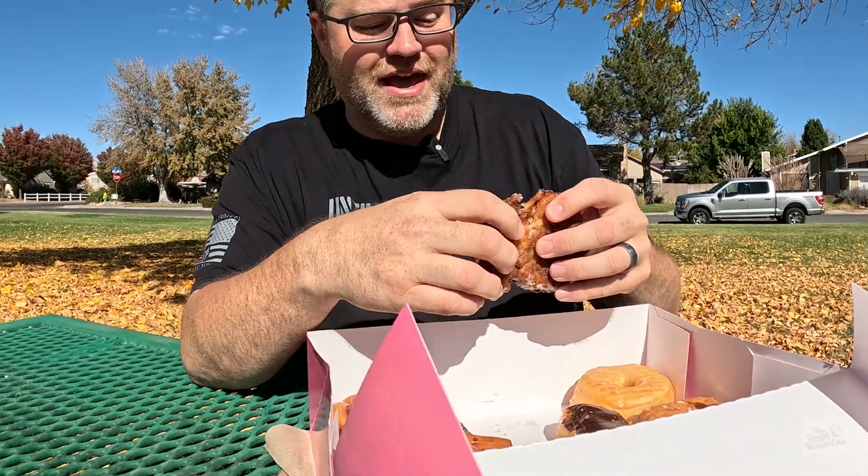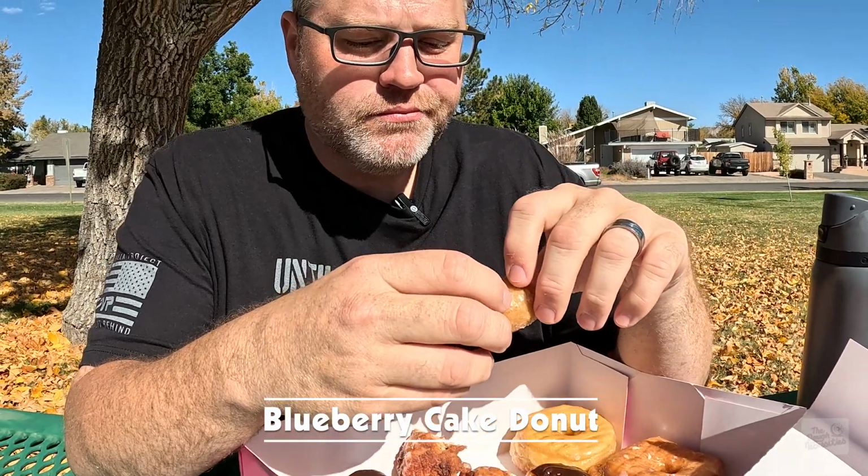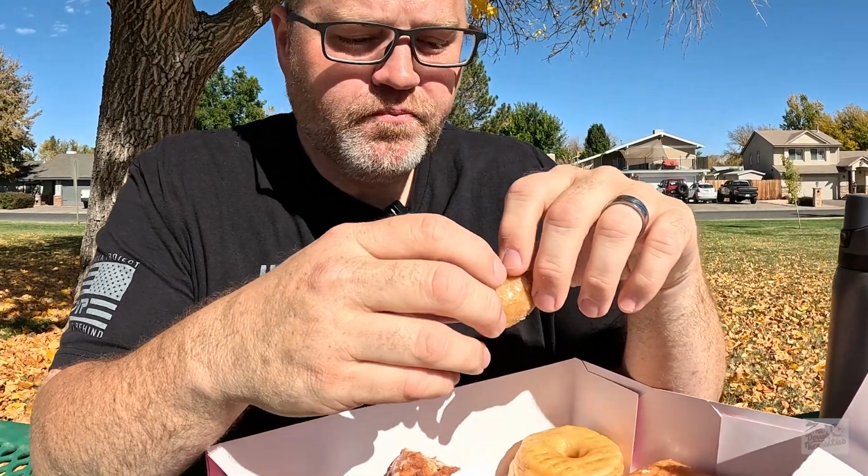Little bits and pieces of apple here. I'm really excited to break into this one. This one should be excellent. So let's take a bite of this and see. That is so good. Oh my gosh. Their apple fritter just has enough cinnamon in it as well. This is fantastic dough. Great job there. Yep, the dough is definitely on point.